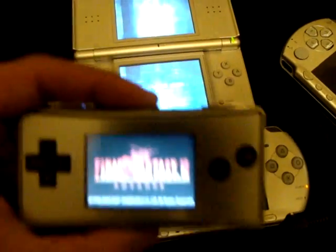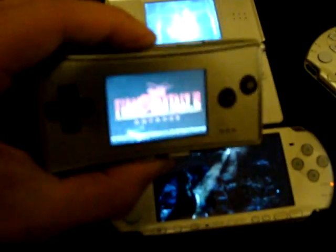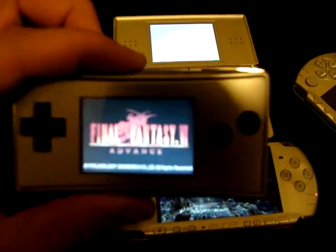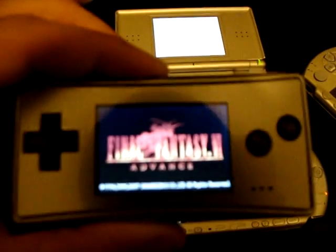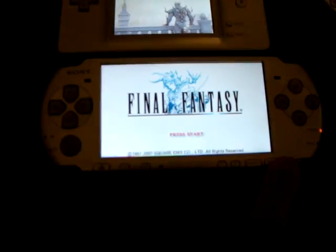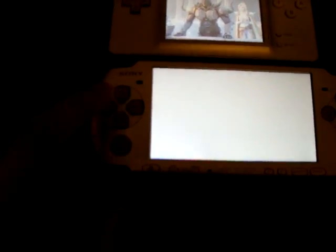And of course, this is the Game Boy Micro. God, I love this thing. Silver, nice. And out of these ones, it's playing the best one, so I guess I'm a little bit biased. But actually, let's take a look at Final Fantasy 1 for the PSP, which is honestly underappreciated.